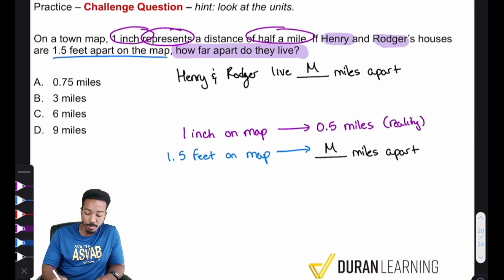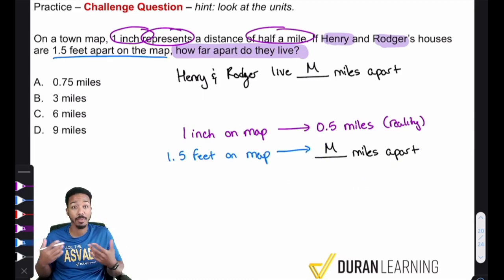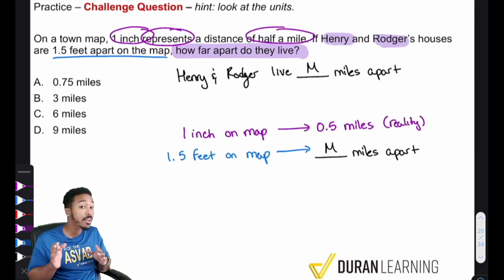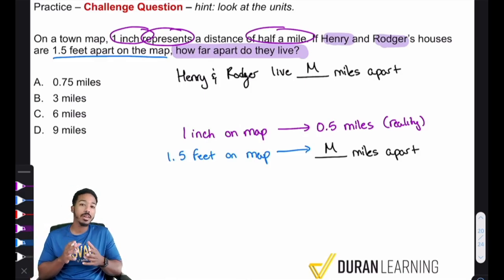Now here's the cool thing, everybody. Map, reality. Map, reality. That's the same comparison. We're comparing the same things in the same way. But be very, very careful, because not only do you have to make sure that the same things are being compared in the same way, you have to make sure that the units line up as well.